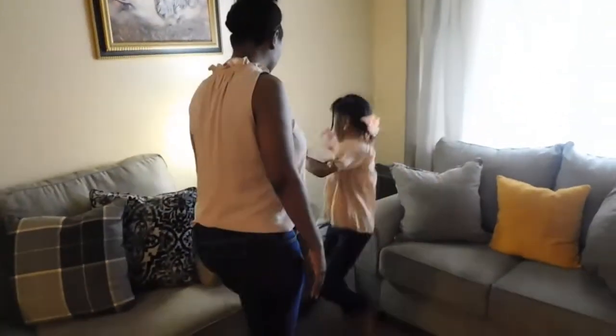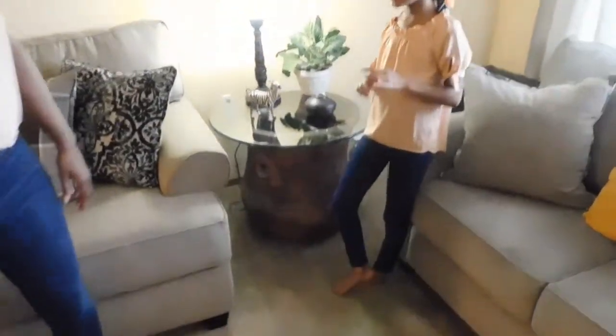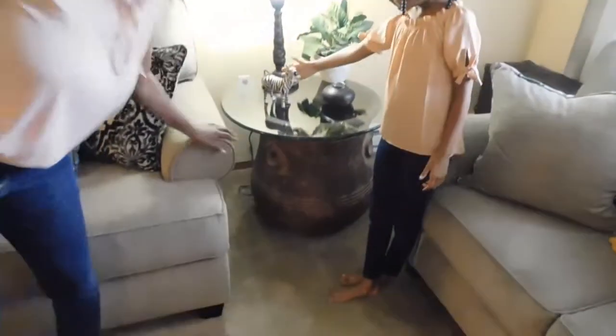Okay, let's move on to this. We have this beautiful pot table that she wanted to do. And Mommy loves pot tables too. I do. Yes. This is actually my pot table. She took it from me. And I'm going to leave it at that.